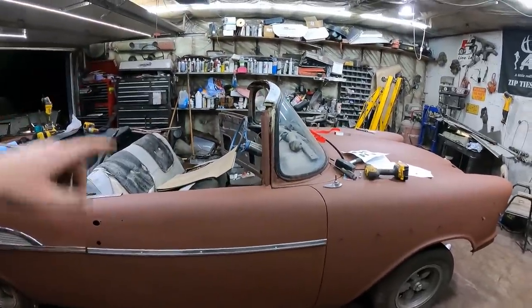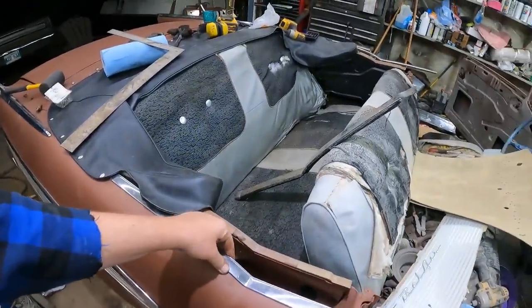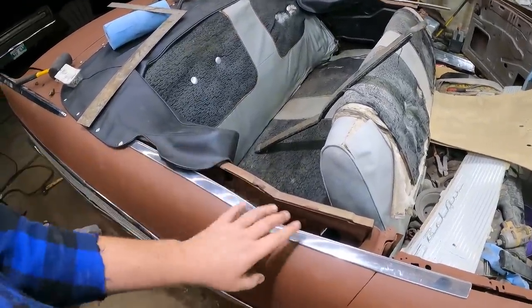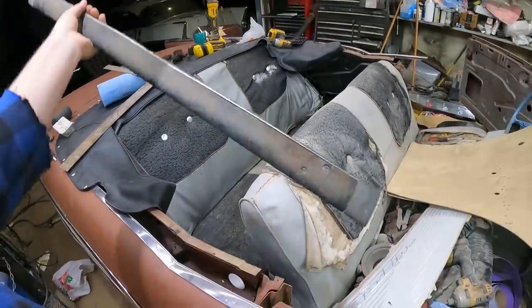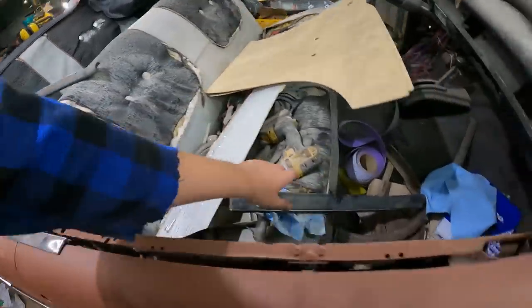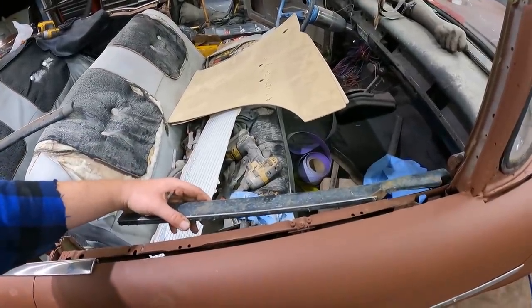So we got that, both sides on. I screwed this in on both sides because, again, this was meant to fit on the four-door, so all the screw holes still lined up. And the V and everything. So we're golden there. I've got to figure out which one goes on what, and I'll have to chop that. And we have this piece, which I assume goes at the front, around the wing window.